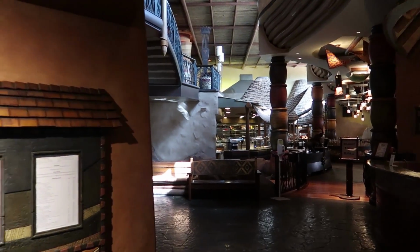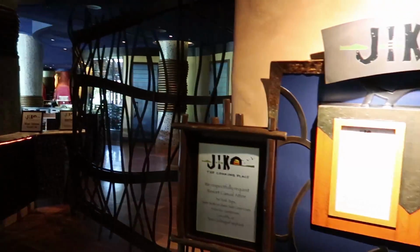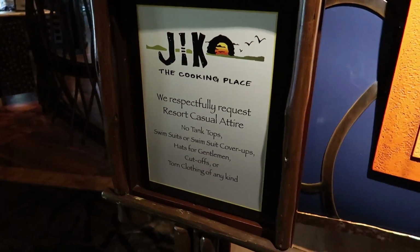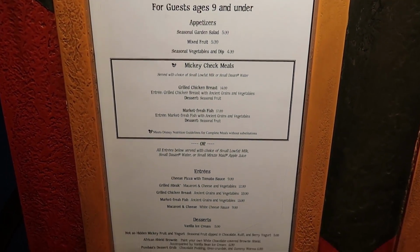And then as we turn opposite of Boma, past the elevators here, we look at Jiko, which is currently closed right now, but this is one of their higher end restaurants. We respectfully request resort casual attire. You gotta have a little bit of a dress code here, but here is the menu for Jiko.